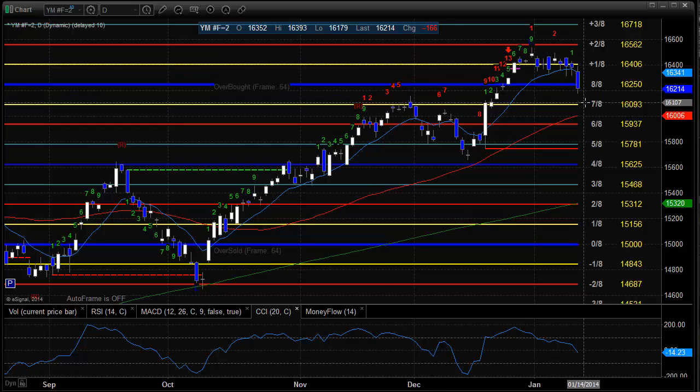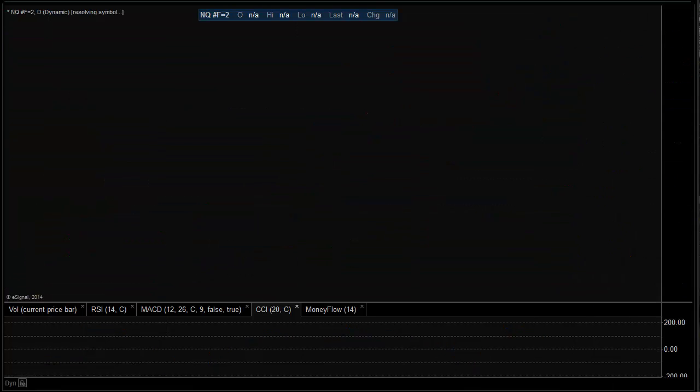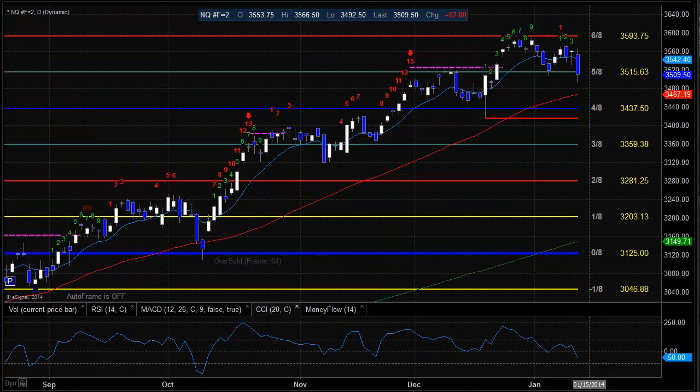16,500. To the downside, we're going to have some support here at the 7-ace level, which is also coincident with the previous high before we pivoted and made this run to the upside, about 16,090. And then below that, the 50 DMA is going to come into play.